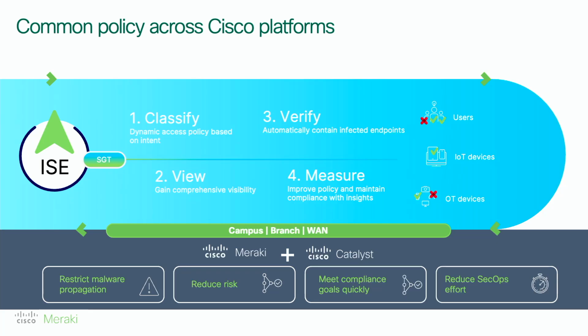but also be able to leverage the same policy outcomes so that whether you have a large number of branches deployed with Meraki and maybe your campus deployed with a standard or traditional Catalyst environment, we're still able to have that same policy, that same behavior across the different parts of the network, so that you don't have to worry about managing different types of security policies and constructs in different parts of your network just because you bought cloud or you bought a traditional Catalyst Center deployment.